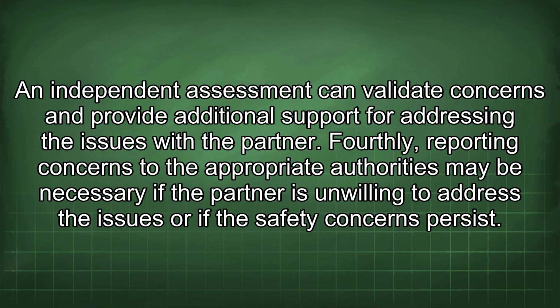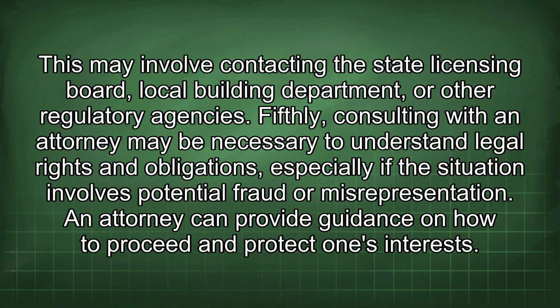Fourthly, reporting concerns to the appropriate authorities may be necessary if the partner is unwilling to address the issues or if the safety concerns persist. This may involve contacting the state licensing board, local building department, or other regulatory agencies. Fifthly, consulting with an attorney may be necessary to understand legal rights and obligations, especially if the situation involves potential fraud or misrepresentation. An attorney can provide guidance on how to proceed and protect one's interests.